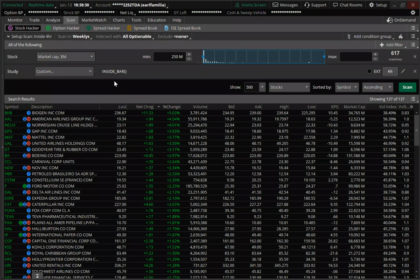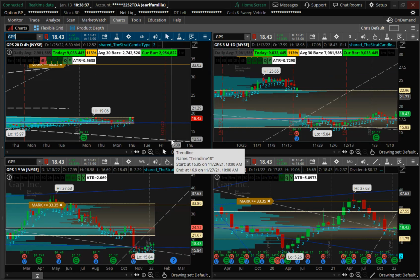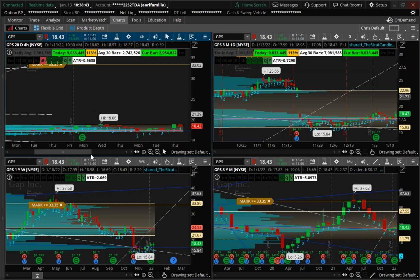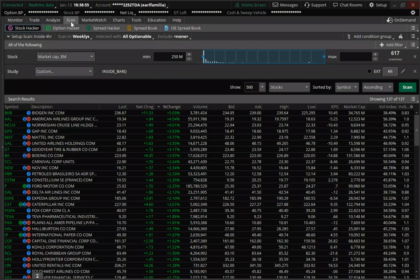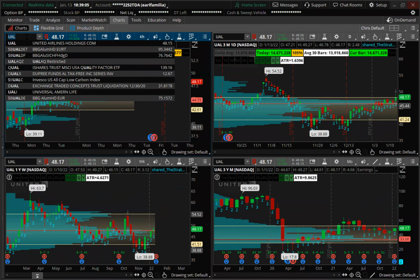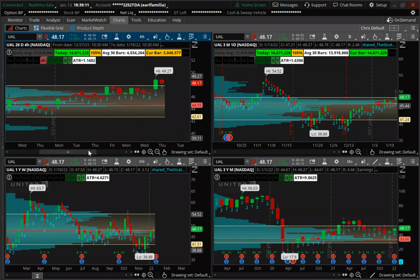We got Gap, United Airlines, and I'll just go through these. Typically, it doesn't take me long to scan through them. I'm looking for stuff that I don't have to question. I don't want to have to debate whether it has to do this and that. If I have to do all that thinking and planning around it, there's usually some other good stuff out there that's going to give me what I want to see. That's not to say anything is bad. It's just my preference on what I like to choose. That's why I always say everybody has to find a system that works for them.